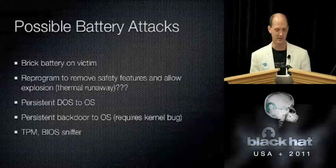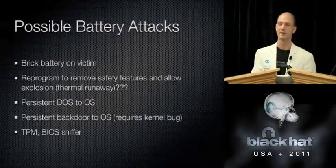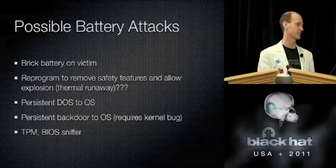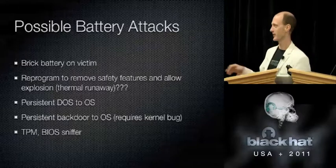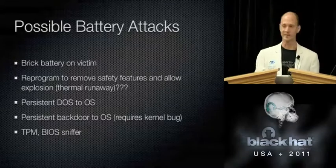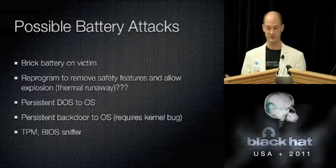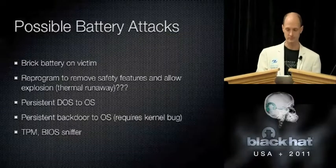Okay, so what can happen? This is sort of the why do we care, besides it being technically interesting. The one thing I can definitely do is brick a battery, because I did that so many times by accident. You can definitely make someone's battery not work anymore. As far as the computer is concerned, there's nothing plugged in. It can't talk to it, it can't accept charge, it can't discharge, and you can't fix it, as far as I know, without putting on a new chip or something.